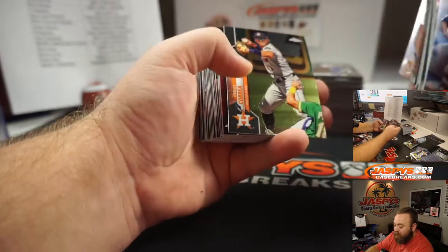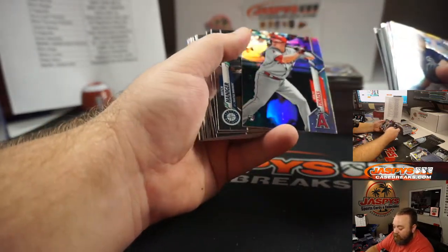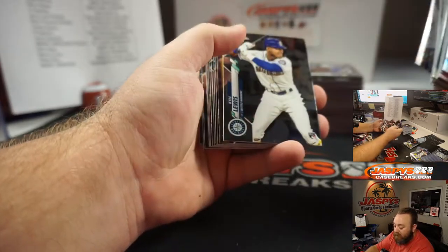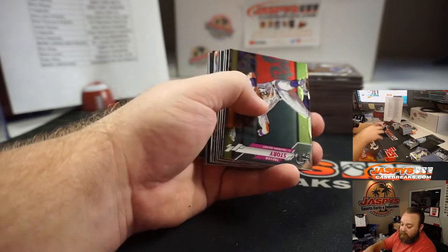We don't schedule them for later on in the day. We schedule them as they sell out. Matt Theis, rookie refractor for the Angels, Dan Witcher. So I've got a couple of breaks sold out after this. Kyle Lewis, base rookie, Seattle Mariners, Mark Bissett.